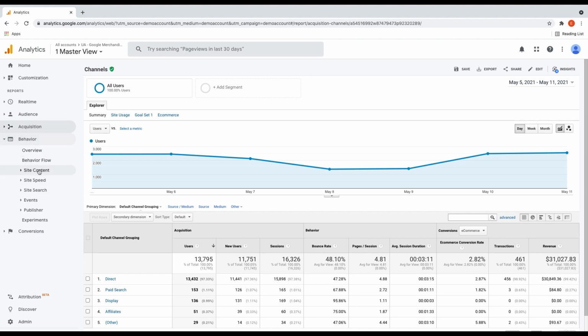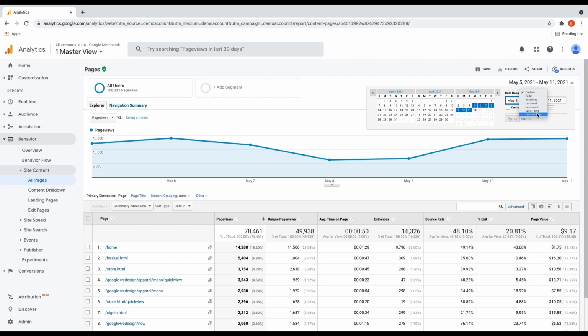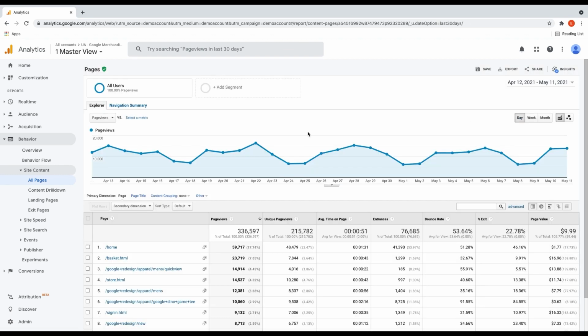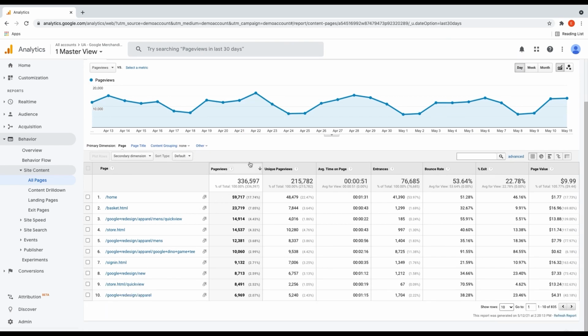And then we want to go to site content and then go to all pages. And then once again, you want to select the specified date range. So for me, I will leave it at the last 30 days, just make sure that has reapplied. And then by default, Google Analytics is going to sort all of your pages in order of the ones that have received the most page views. So we can see for the Google official merchandise store, the most popular page on the whole website is the home page, which currently equates to 17.74% of the total traffic on the site.